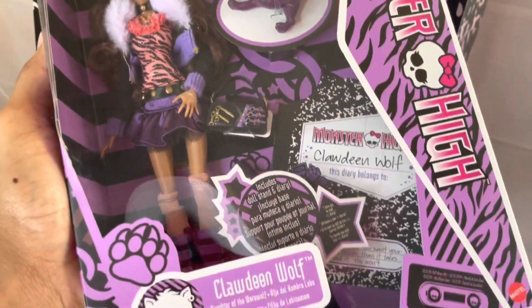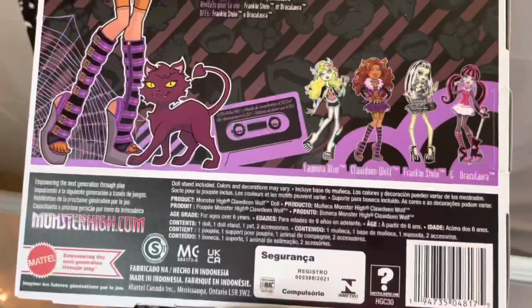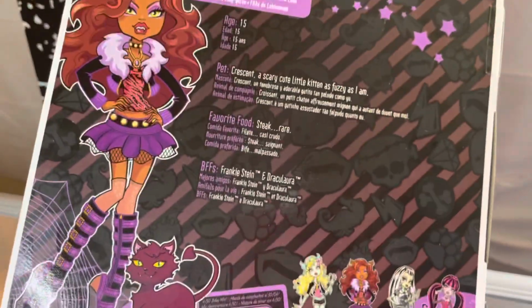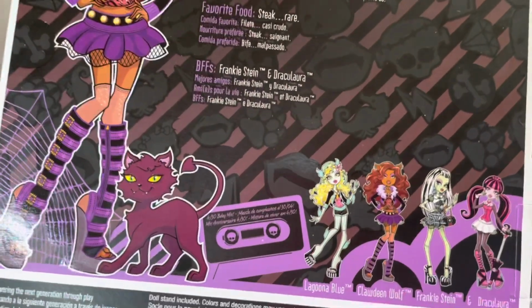Also, make sure you go down below and let me know who is your favorite Boo-riginal Creeproduction. I honestly think they're all really, really nice, but I'm just in love with Clawdeen. Like, she's everything. I haven't opened up the others yet, but I'm so excited to do so.